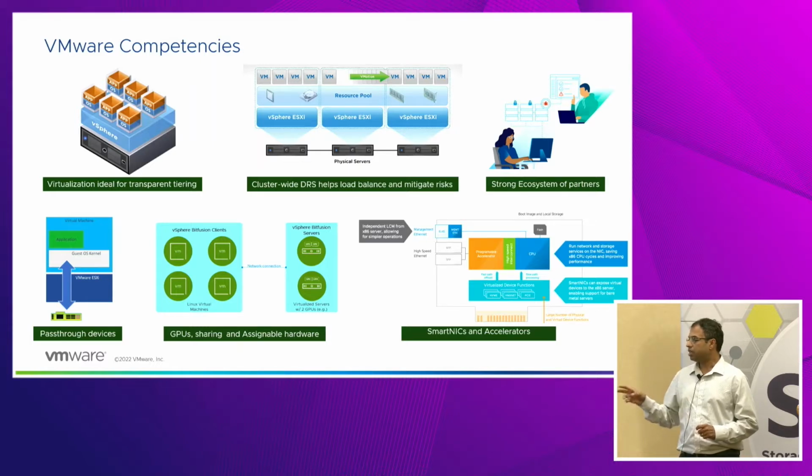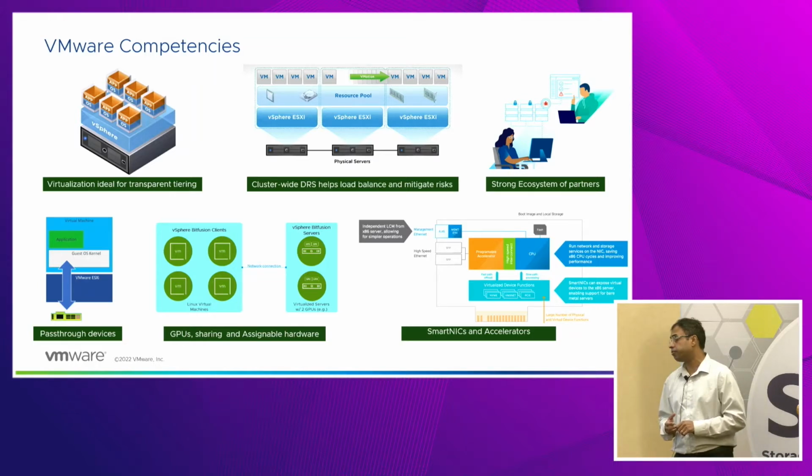The next thing is things like GPUs and sharing and assignable hardware. A couple of years ago, we introduced something called BitFusion, which is an ability to host a single server that can have all the GPUs, and have all the other hosts in the cluster that don't have the GPUs still virtualize those GPUs and run GPU-based workloads. So basically, VMware is such an integrated environment that you could support a use case where you don't necessarily need such hardware infrastructure on every single host where the workload runs, which means you have the ability to share and assign hardware on demand. So that's a unique advantage of VMware also.